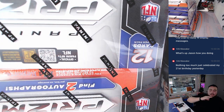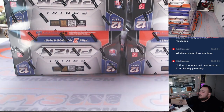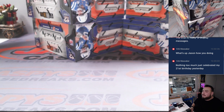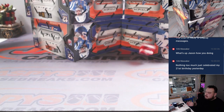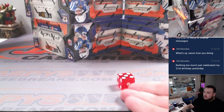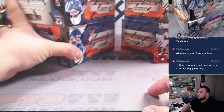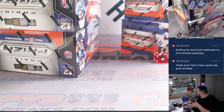All right, empty case. And basically left or right side. 1, 2, 3 for the left, 4, 5, 6 for the right. Let's see what we got here. So the left side, 6 boxes will be used for the next break.